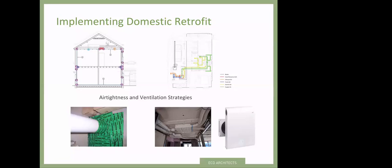The image on the right-hand side is another property in London where we are showing the route of the ventilation ductwork, and that's what the image on the bottom right is showing, what might be hidden in the ceiling void. Now, obviously, that's very intrusive, and maybe something that you would only do at a trigger point. You wouldn't necessarily want to do that in every case, but it's something to certainly consider.